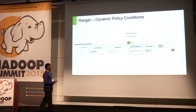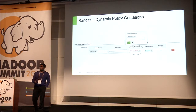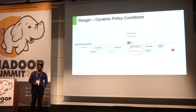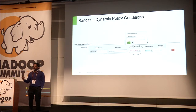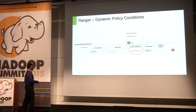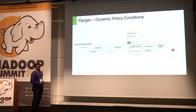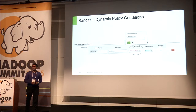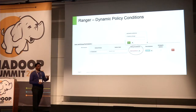But I can easily add time and geo. I can say 9 to 5 p.m., and we can add code which checks the time of the day as per the context of the user request, and I can easily map it into the policy. So if you're logging in between 9 and 5, I can control your access. There are various possibilities of where we can take this in terms of dynamic conditions, but we have already built the hook points in Ranger to do that part. So this gets it closer to what we are thinking of as attribute-based access control.